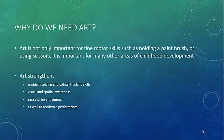We'll start right off with why we need art. Art is not only important for fine motor skills like holding the paintbrush or using scissors, it's also important for many other areas of childhood development, learning their colors and learning about the different things that you can do with paper and with paint and making things look nice. Art strengthens your problem-solving skills and critical thinking skills, and your visual and spatial awareness.